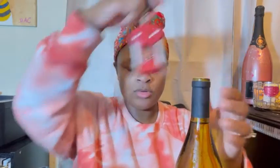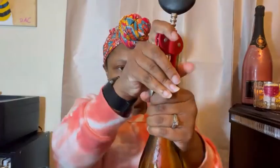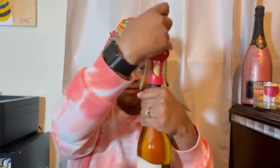All right, so this is not a twisty top. It does have a cork in it. Use my little wine bottle opener here. And listen, don't tell me this ain't the right way to do it. I ain't using the right form and all that jazz. I done told y'all I ain't no sommelier now. We gonna open this thing like we open it. We gonna get it out like we get it out.